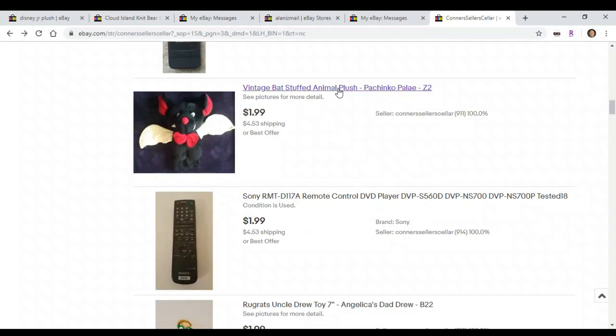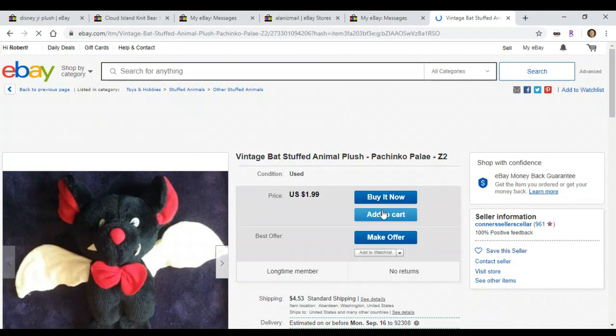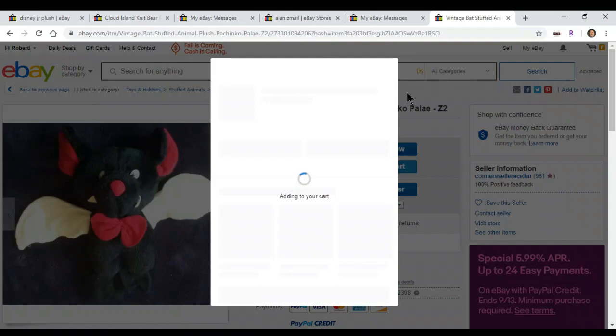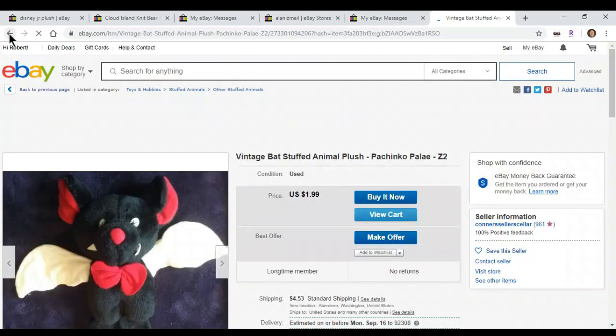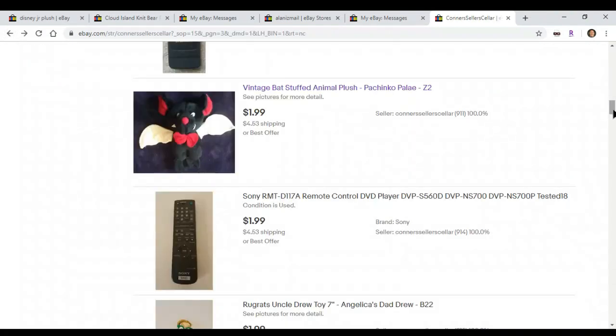Vampire bat, why not? It's Halloween, let's get it up on your store. And it's going to be so much easier to put it on the store because all you have to do is sell similar. Or not sell similar. Do the sold button that's underneath every one.